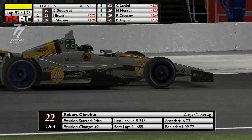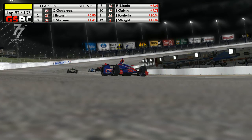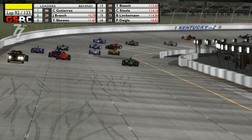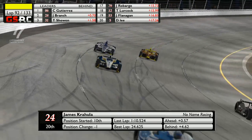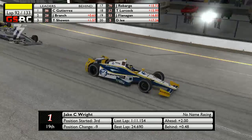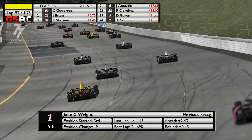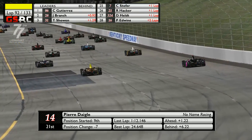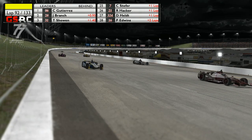Remember how I was just talking about it's a one-stop race from here? Take a look over there. James Krahula, Jake Wright, Pierre Deigel have all hit pit road this time. If you can save enough under caution, you might just be able to stretch this to the end. If you run it in high gear in the draft, if these guys work together, I think they're going to be golden for the end of this one.